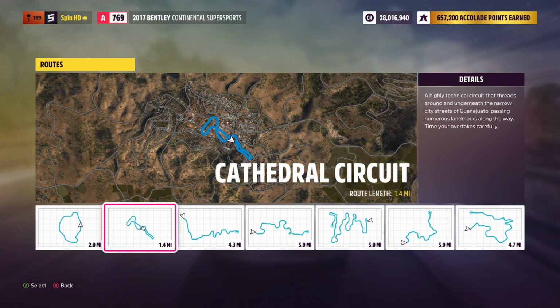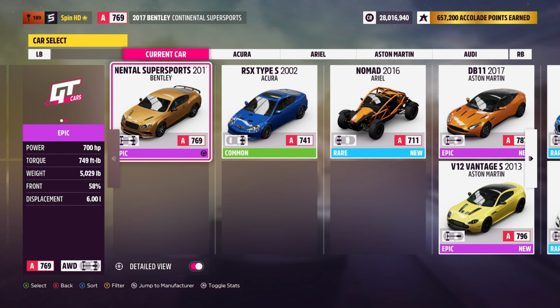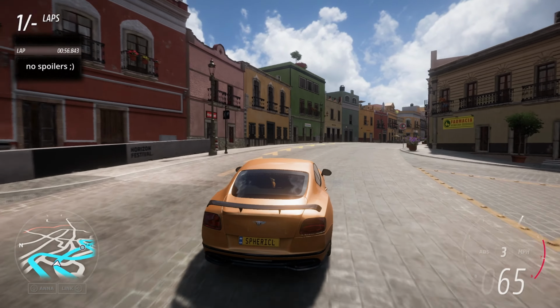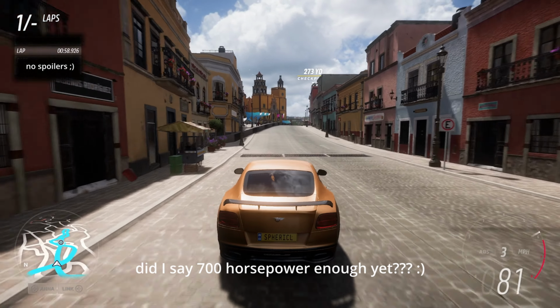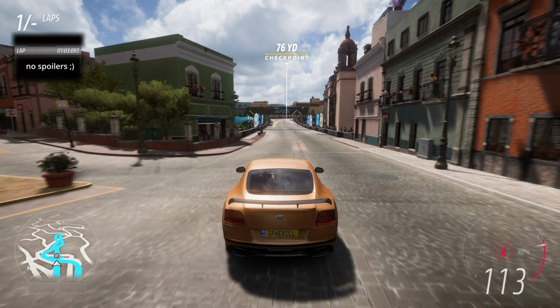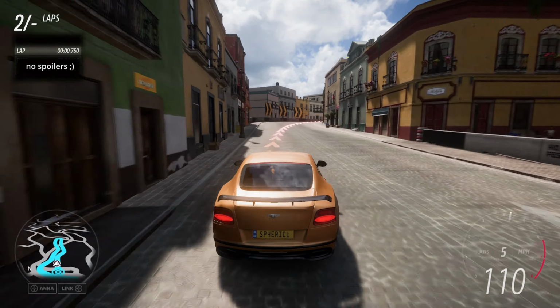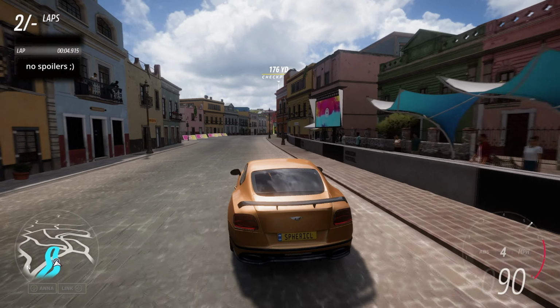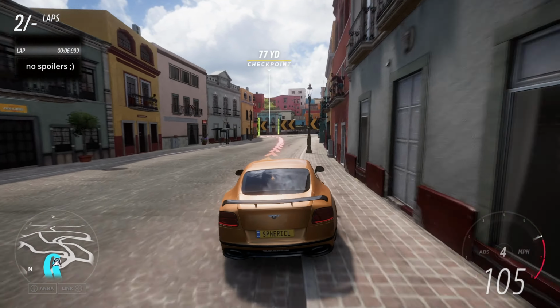Okay, here's the circuit we're going to be playing on, the Cathedral Circuit, and we will pick the 700 horsepower Bentley. Okay, we are coming up on our flying lap here. Let's see how fast this 700 horsepower Bentley can survive on this tight little track. Pretty hard. You gotta change directions both ways here, and you can feel the weight of the car.